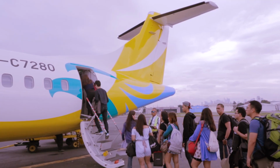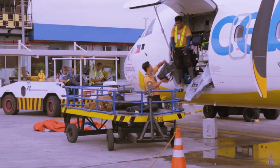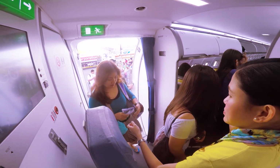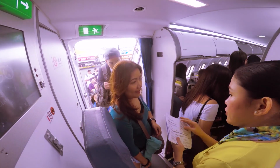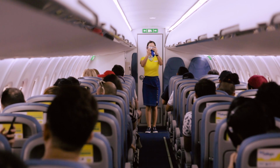Cebu Pacific and ATR worked together to deliver a product that was suited for Cebu Pacific's needs. We said we wanted a higher density aircraft, and they were able to deliver and get certification for a 78-seater. The additional capacity will allow us to deliver even lower unit costs, which we pass on to consumers in the form of lower ticket prices. It could not have been done without ATR's willingness and passion to innovate its aircraft and deliver a better product for our customers.